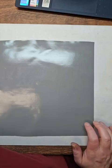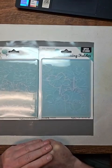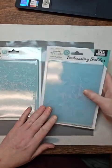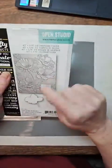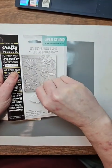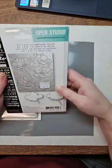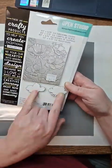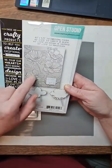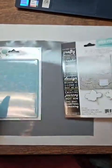So there's that one. And lastly, what I wanted to show you guys, because this is something we use also, we have the two embossing folders from Memory Box. This one here is this full panel embossing folder. Maybe I'll have you come over here and do some of the embossing so we can show it real quick. It's got this full panel, but then it has these two dies that cut out two of the flowers. We'll run this real quick and show you.